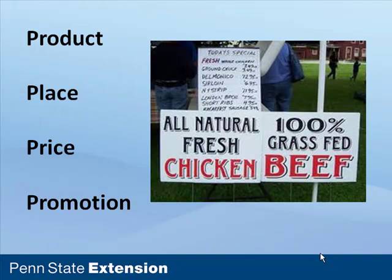So in marketing, there's a basic thing we call the 4 Ps. Product, place, price, and promotion. So, what is the product that we're going to sell?